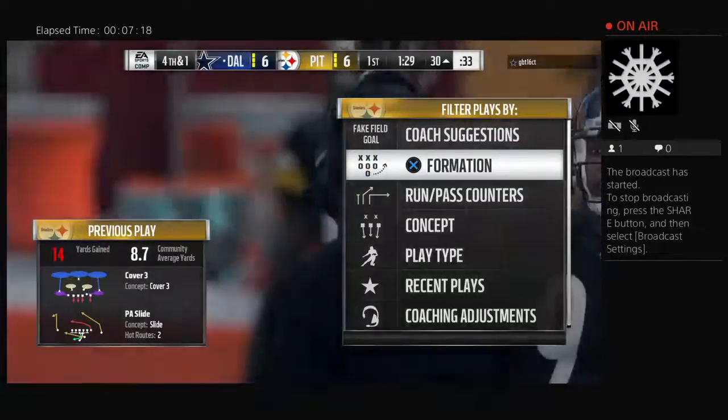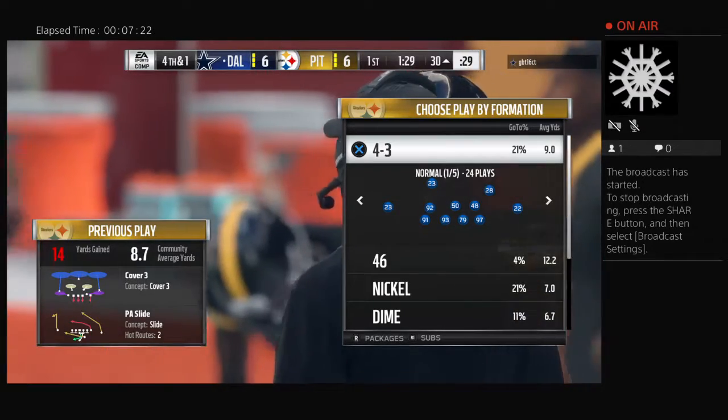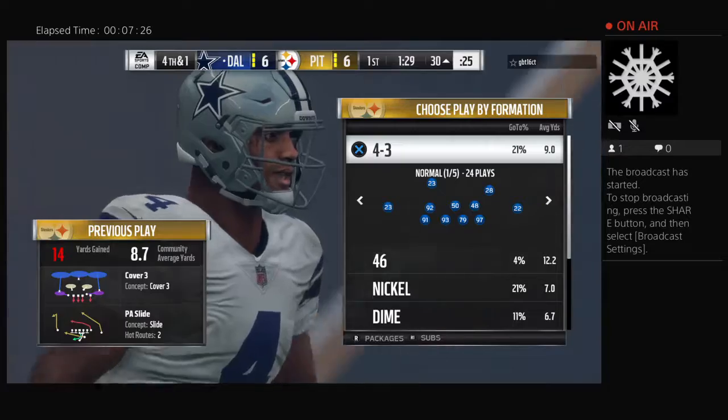Well, it's not going to be a first down, but that's a nice job of picking up yardage on 3rd and long. Sometimes you just have to take what the defense gives you. And in this case, it wasn't enough to pick up the first down.